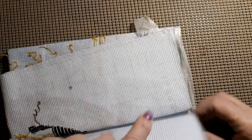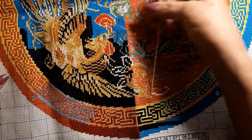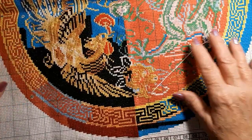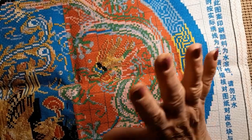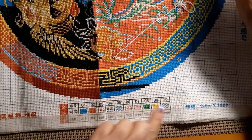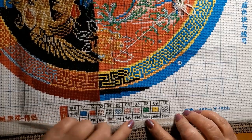Yes, I put this crazy tape on it because I thought it was going to fray, but it hasn't. Oops, now I got it upside down. Oh my goodness, what a way to show off there, kids. Stop it. But yeah, it's a solid thing. I started the dragon in the shiny thread, as you can see. That took like a week just to get that much done. I was done fighting that thread, so I switched. It only has 10 colors, and I replaced it with all DMC numbers.